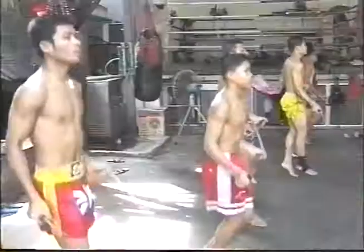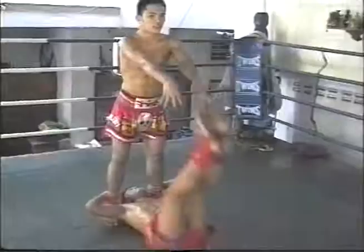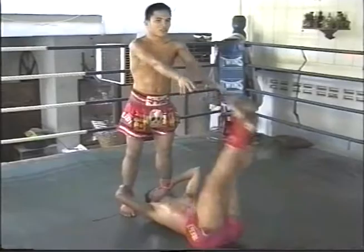In normal training, after they have worked through everything, they train this way with their extra time, building up neck stamina, head stamina, and jaw stamina, and getting ready to take punishment from their opponents. Big Boy is a top 10 fighter of Lumpinnee Stadium, top 10 in Thailand at the moment. Lan Siam, I think, is ranked number 2 or number 3 at Lumpinnee Stadium.